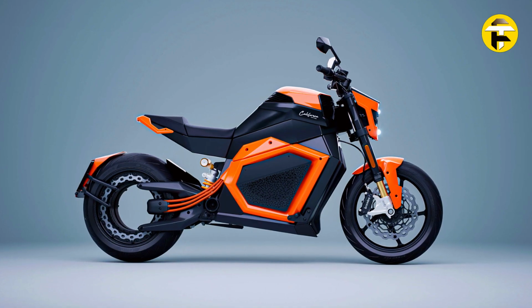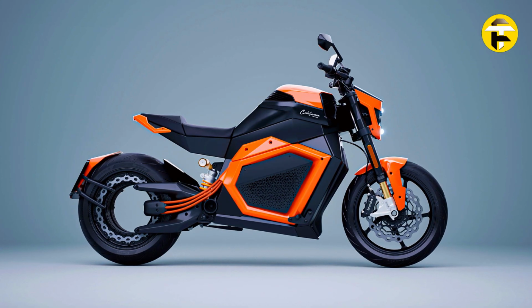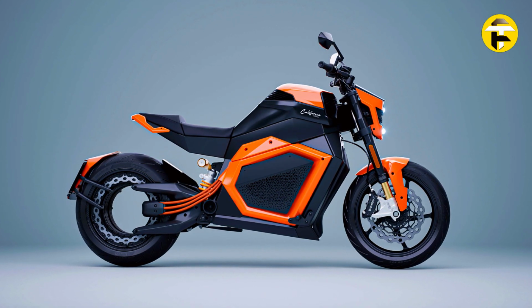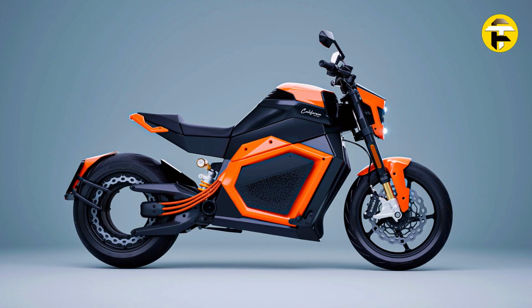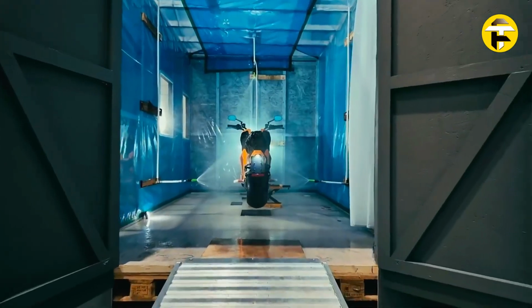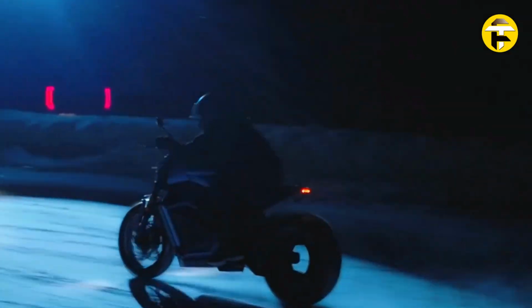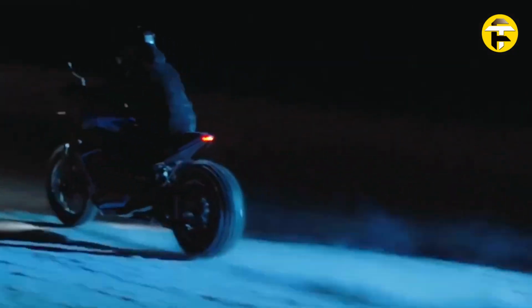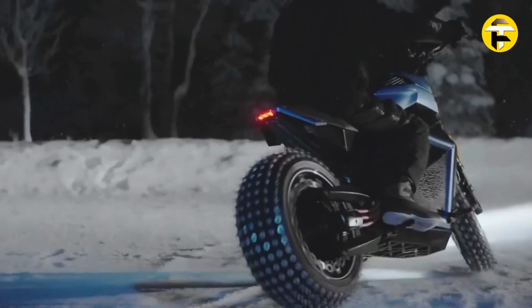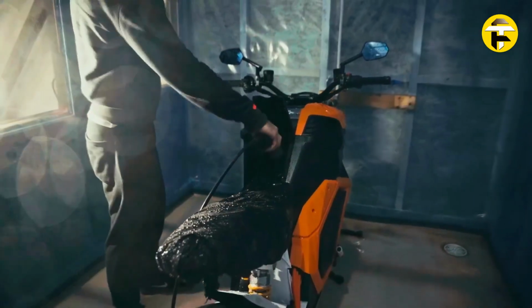Energy comes from a solid-state battery platform developed with Donut Lab. Available in multiple capacities such as 20.2 kilowatt-hours, or a larger pack that extends range to about 370 miles on a single charge in optimal conditions. The TS Pro supports ultra-fast DC charging, adding roughly 186 miles of range in about 10 minutes, using up to 200 kilowatts of power, making long rides practical instead of theoretical.